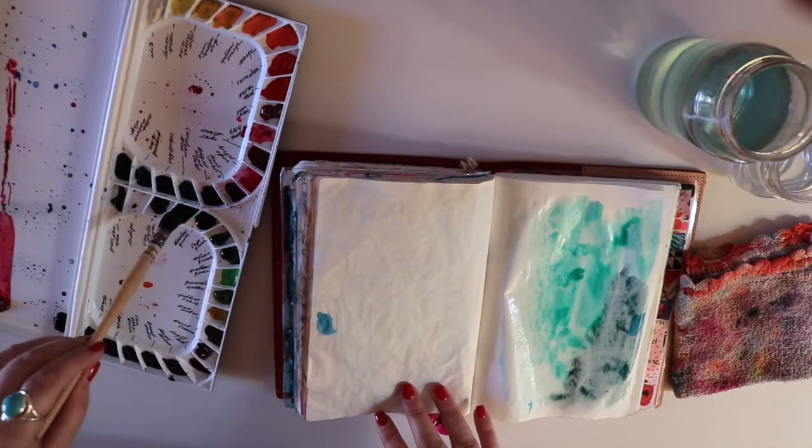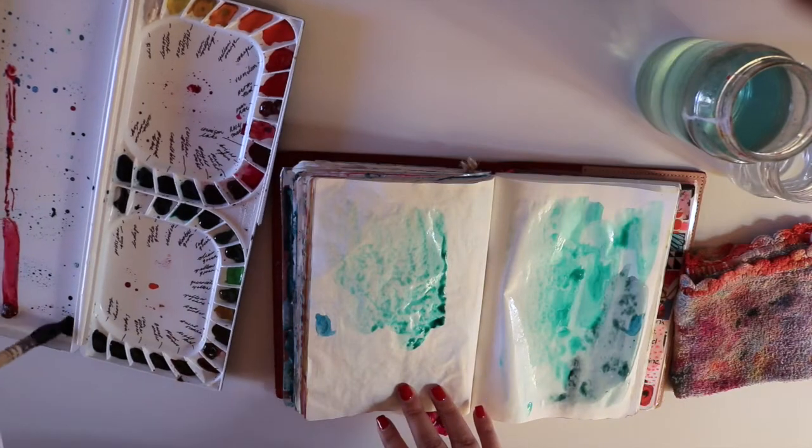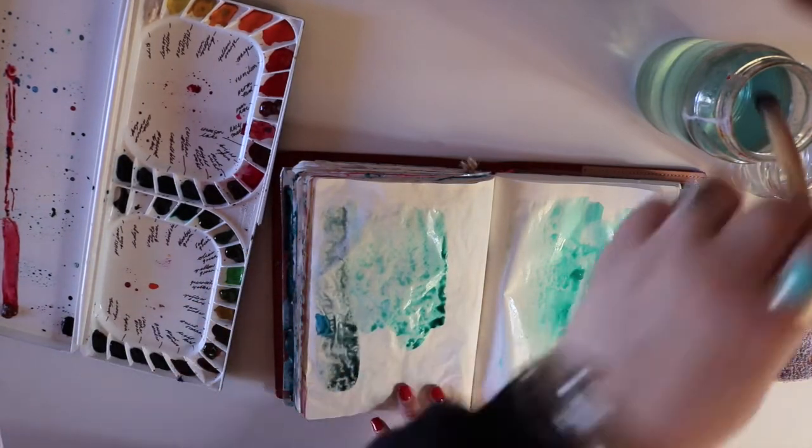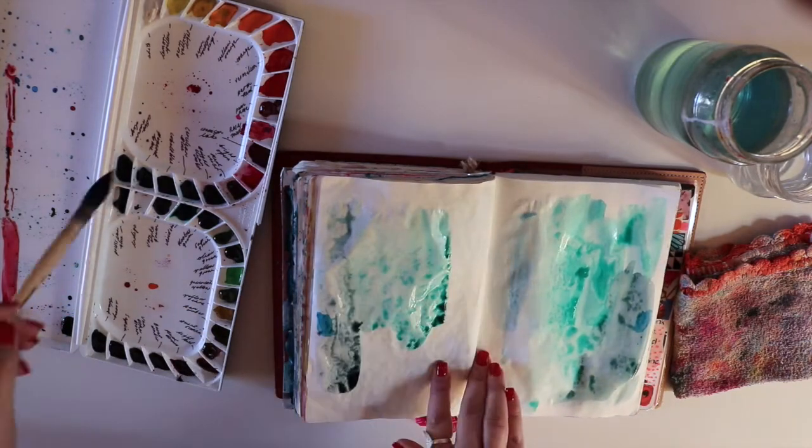This is a palette that I put together. I have tubes of the watercolor, and I'm using Viridian and Indigo and Prussian Blue in this spread. So they're the three colors that I've been really drawn to.